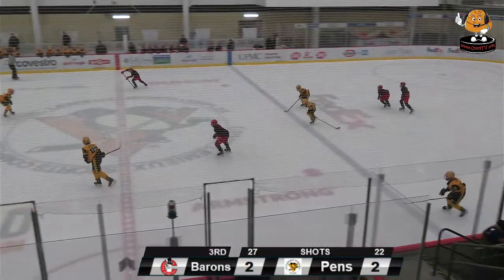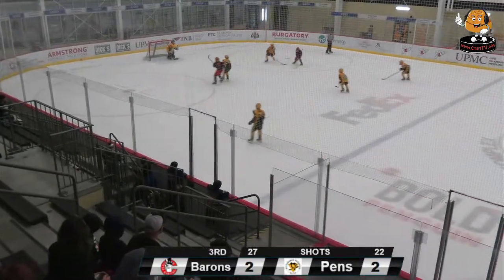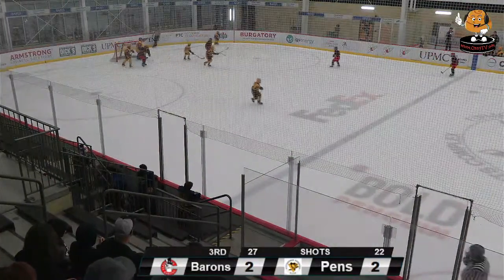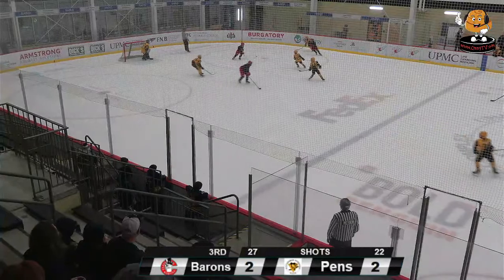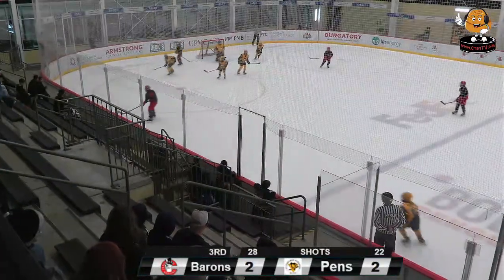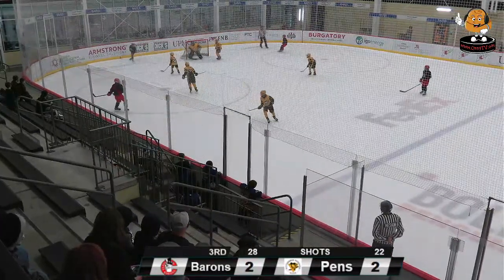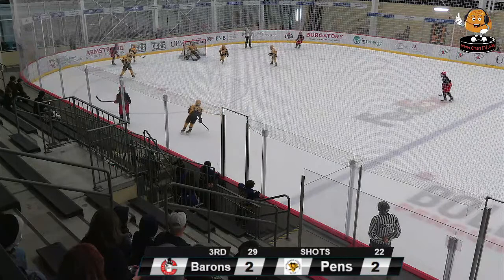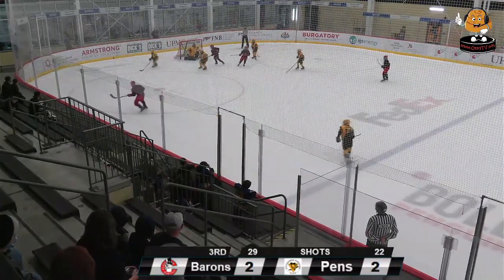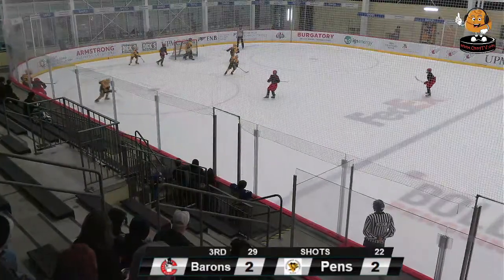Back on the Barons, 2-on-2. Drive wide, cut to the middle. Shot, glove saved by Bartley. Gathered on by Lohr. Backhand pass, taken away. Shot, that goes wide. That one's knocked into the corner. Centering pass to the point this time. 5-on-4. And right now the Barons are just doing whatever they want in the zone. Penguins really having a hard time.